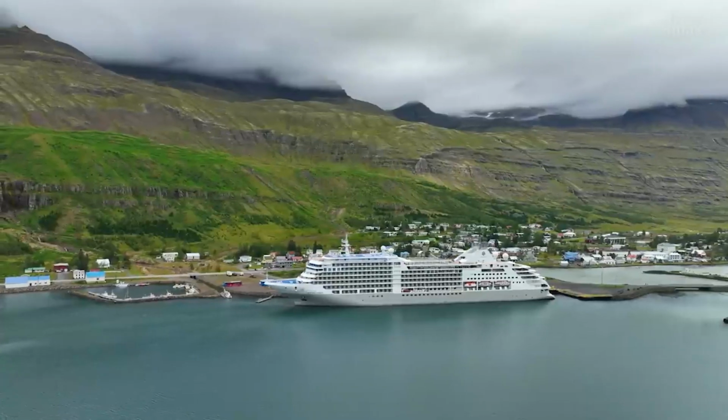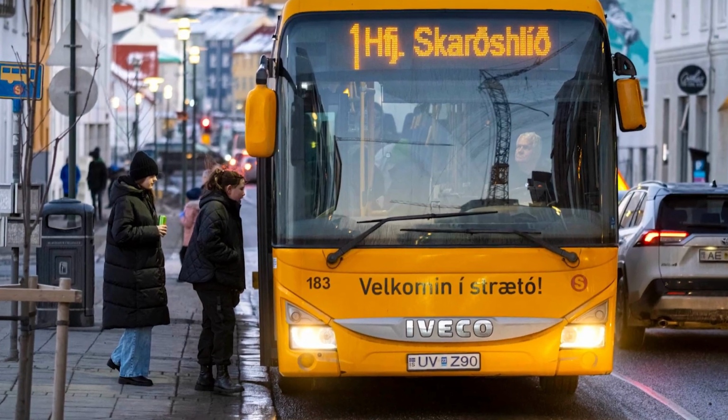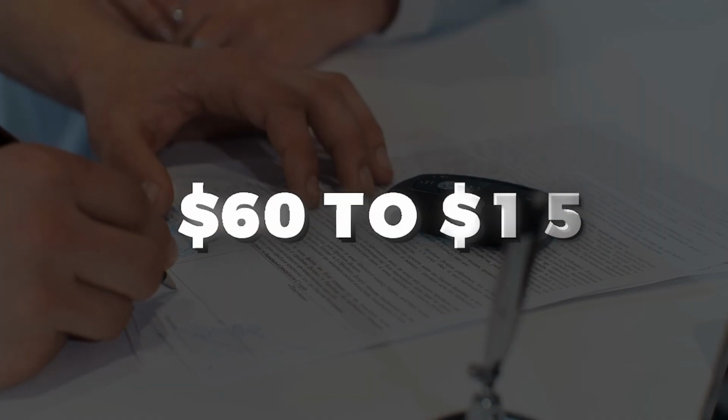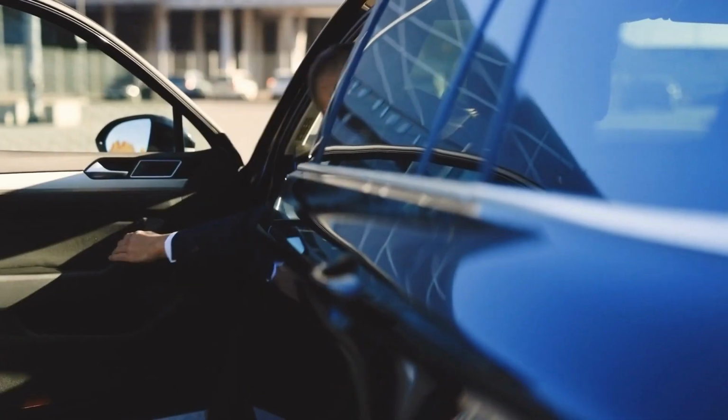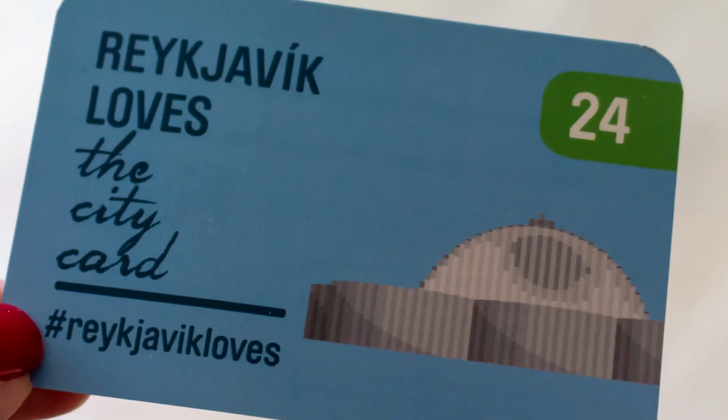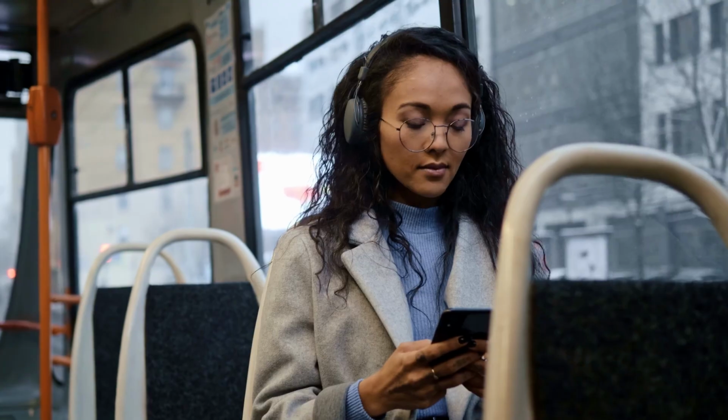To explore Iceland's stunning landscapes, you'll need some transportation. Renting a car is a popular choice, with daily rates ranging from $60 to $150, depending on the vehicle's type and rental duration. Alternatively, guided tours and bus passes can also be a cost-effective option for solo travelers.